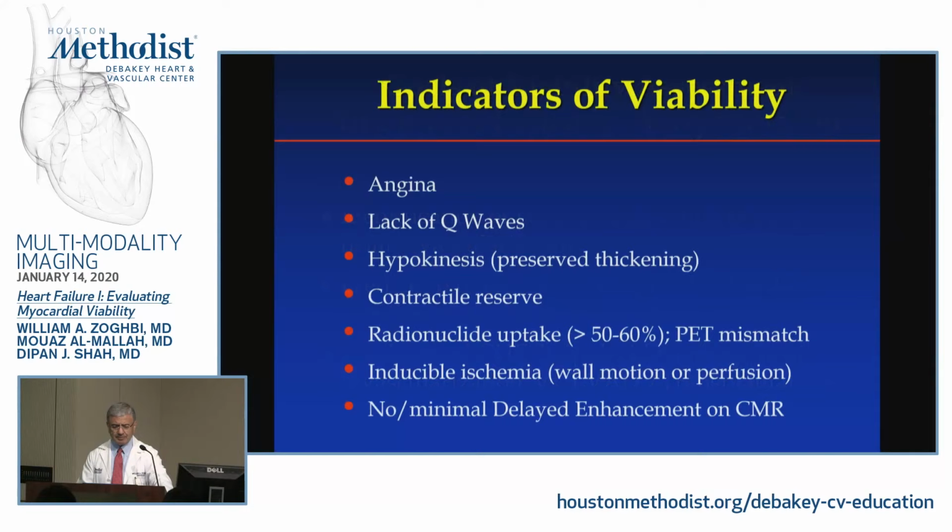This is a very important slide. For the fellows, junior faculty, even us, a reminder that these are the indicators of viability. You have many of them. And don't lose sight of the clinical areas that are helpful. If somebody has angina, you've got viability.